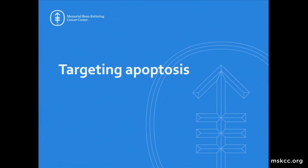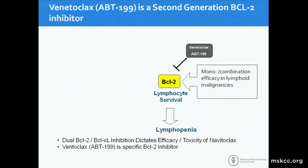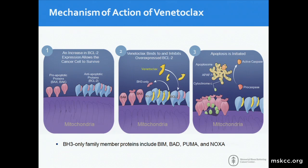marginal zone lymphoma. You've already heard some of this data from John, so I'm going to do this very quickly. But venetoclax is a second-generation inhibitor of the BCL2 family. Navitoclax was the first generation. It inhibited both BCL-XL and BCL2. But that caused unacceptable thrombocytopenia, which was an on-target effect. Venetoclax is a re-engineered molecule that really specifically displaces BH3 peptides from BCL2 and not BCL-XL.